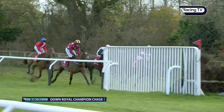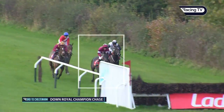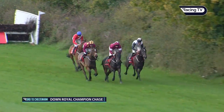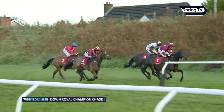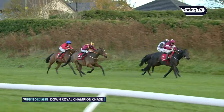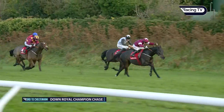Now, I am being critical of Jack Kennedy because I expect so much of him, because he's such a good rider, but he needs to get the other side of Conflated. In the middle of the race, he's committed to his outside, but it has to be in his head as they climb the hill, I need to get the other side of Sam Ewing, and he doesn't. He goes up on Sam's outside going to the third last because he wants to inject a bit of pace, but Conflated goes left. Watch Sam Ewing having to haul Conflated back, but that's making Gerri Colombe come a long way around and making it very difficult for him.